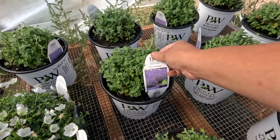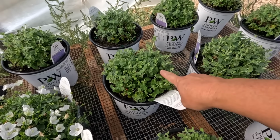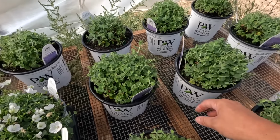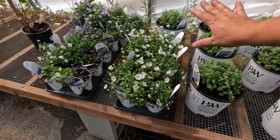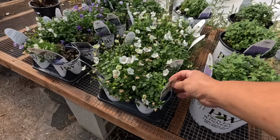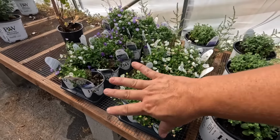and it provides a ton of color through the season and it doesn't get big. So this will be great around the base of boulders and that sort of thing. As will these, and these are new for next year. These are campanula, ground cover campanulas. And we have planted some of these already, but we'll add in some more.